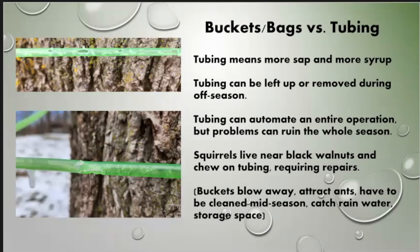If I were to do a mainline tapping style, then I might do it differently, because they could be located in places that maybe aren't as ugly. But I don't think seeing all those tubes going through your forest in neon and non-natural colors and everything is very becoming. But one of your big problems with tubing is things can chew them.